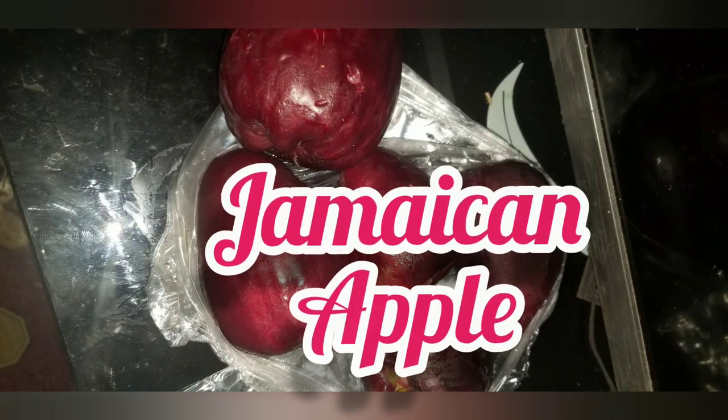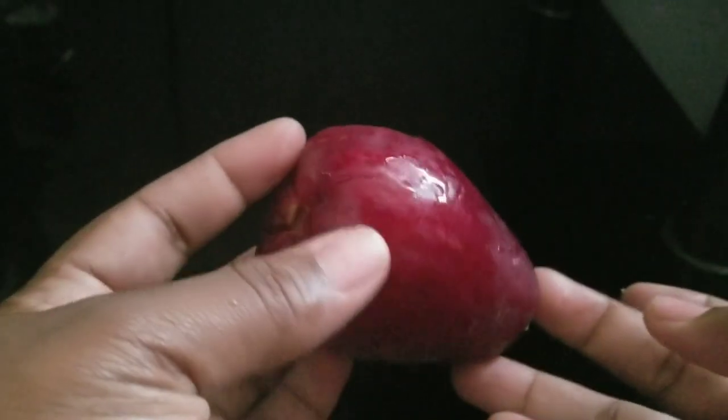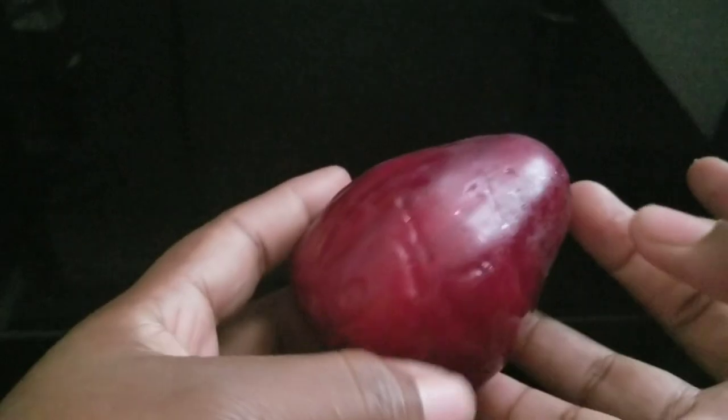Jamaican apple. Besides its thirst-quenching taste, this fruit is abundant in vitamin A and C, as well as dietary fiber, which can aid in digestion and promote eye health.